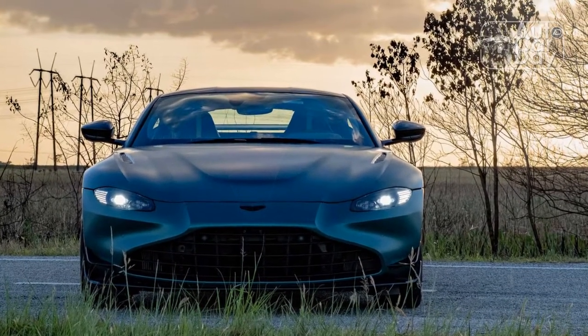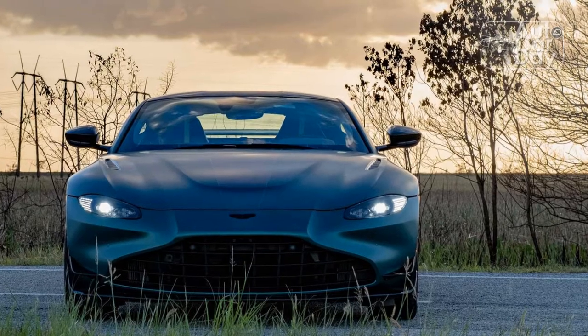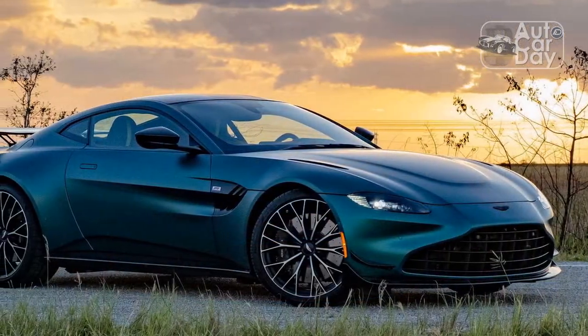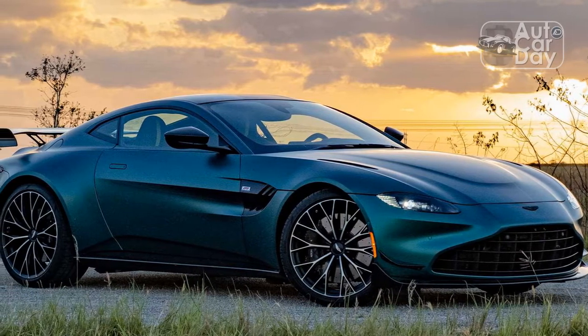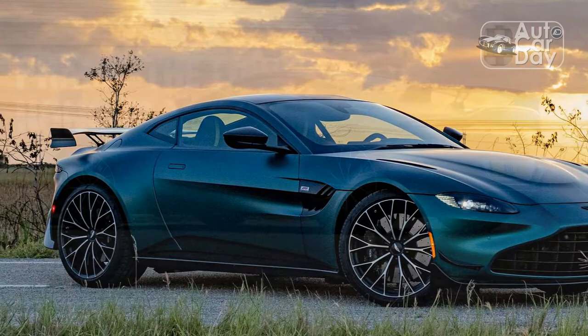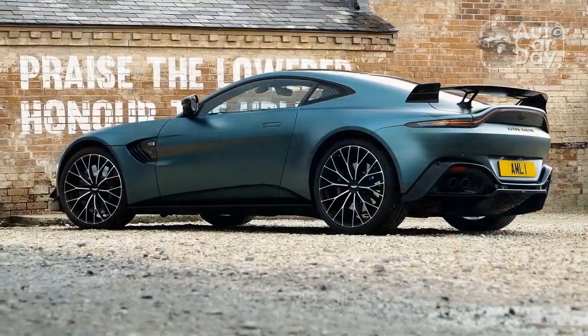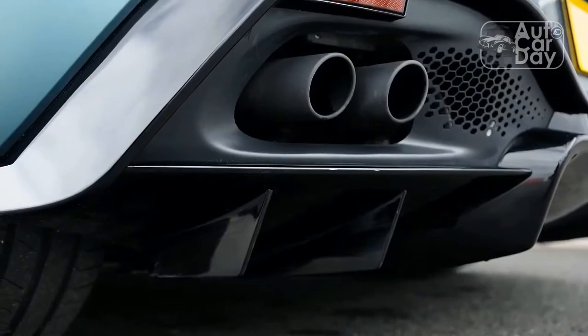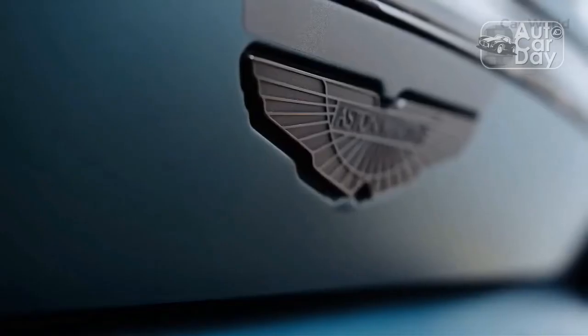The bucket seats in this car are sublime. They follow the contours of your body like a glove, and the mix of leather and extra Alcantara is a cozy combo that feels extra soft and of the highest quality. Adding Alcantara to the center console and door panels is a nice touch too, making for a comfy place to rest your elbows. But as with many high-end sports cars, the Vantage has its drawbacks in the comfort department.